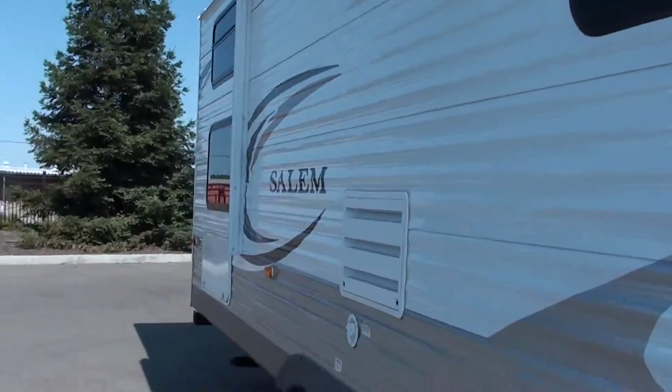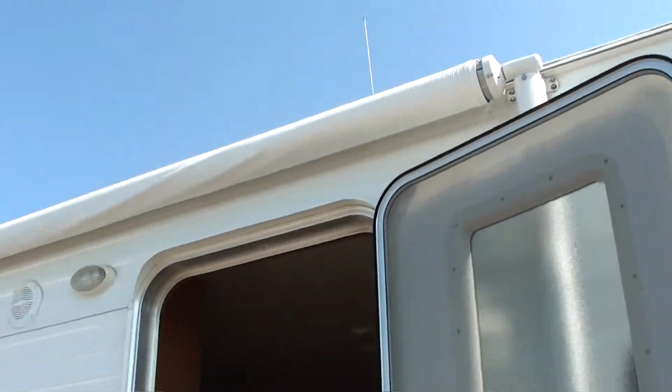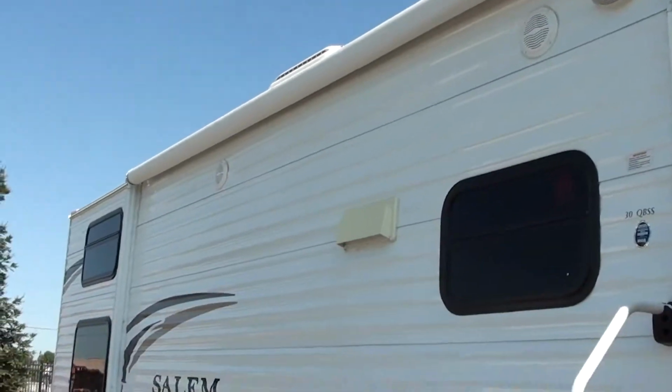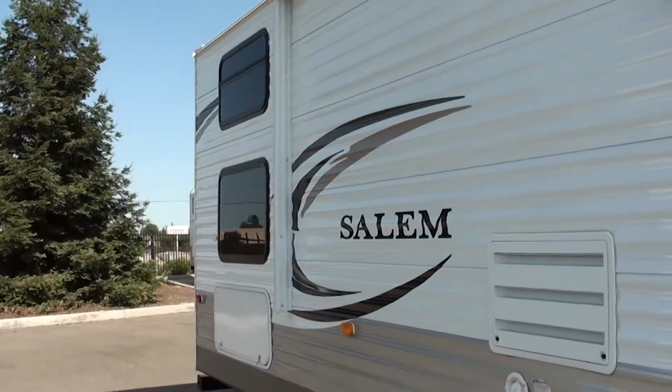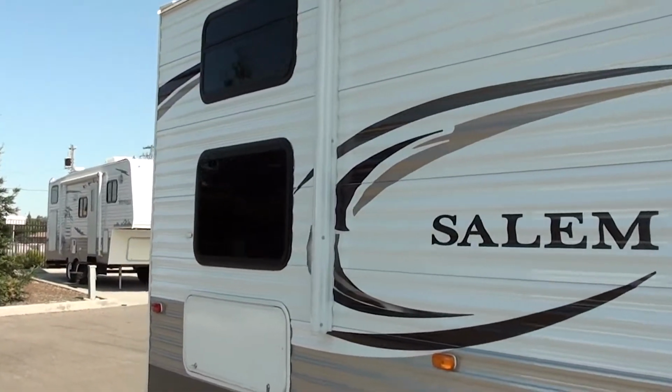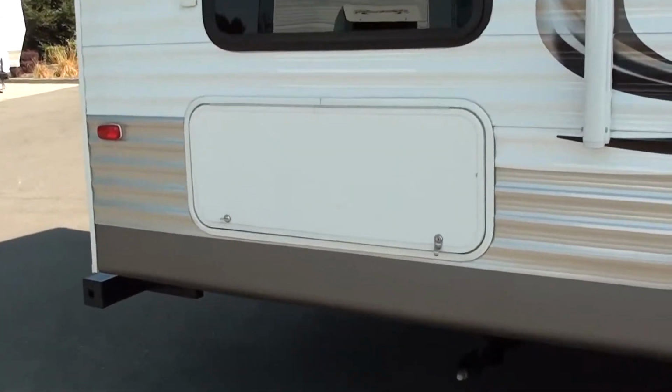Moving on to the outside, you have a massive awning. That is a very, very nice electric awning. You don't have to worry about sitting there and pulling it out with the hangers. You have the outside speakers so you can be jamming to your tunes outside. And of course the windows are UV tinted, so you don't got to worry about the UV rays from the sun melting you. You have additional storage space.